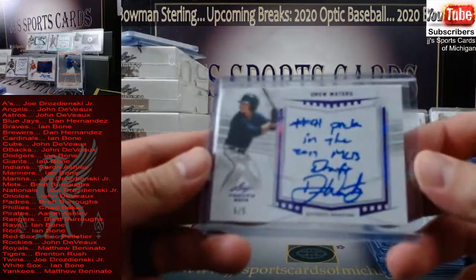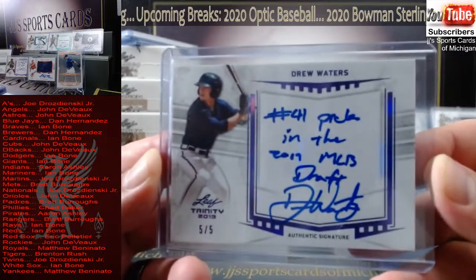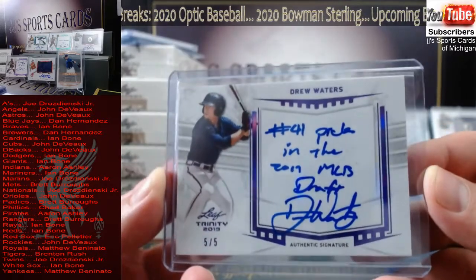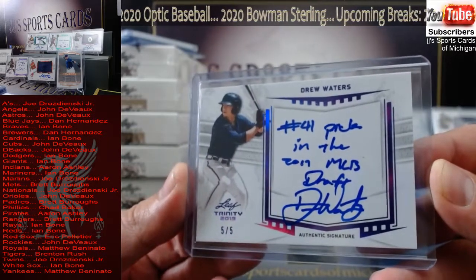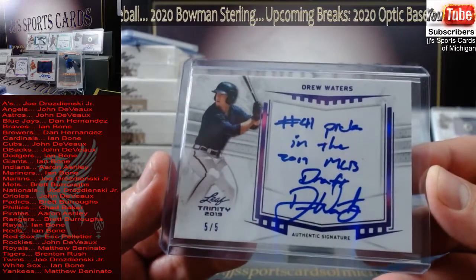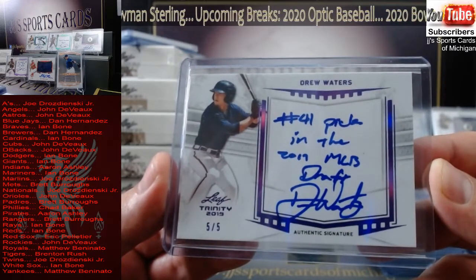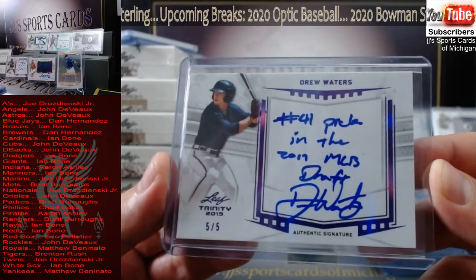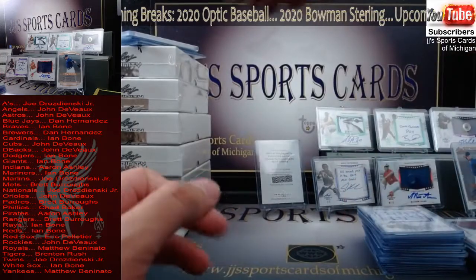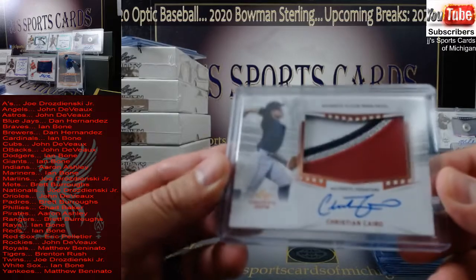Here we go. 5 of 5, eBay 101. We got a Drew Waters. Number 41 pick in the 2019 MLB draft. Drew Waters. Atlanta Braves doing great. And we've got a Christian Carroll.